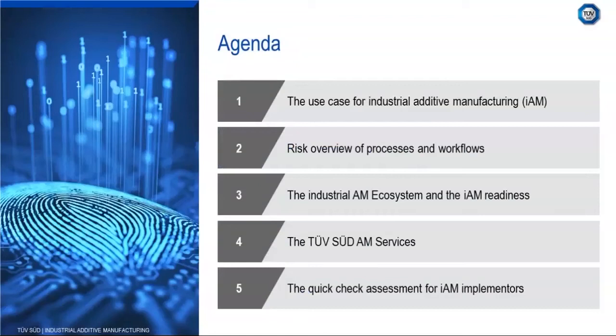Then secondly, we will have a look at the risks of the processes and workflows. Thirdly, we will understand the industrial AM ecosystem, so who are the relevant solution providers and the users, as we believe only if the entire ecosystem works on industrialization, we will make it happen. We will show what we are actually offering the market to implement the solutions faster, and we will do a quick check assessment for the AM implementers to help them understand what crucial aspects are needed to implement successfully and fast.